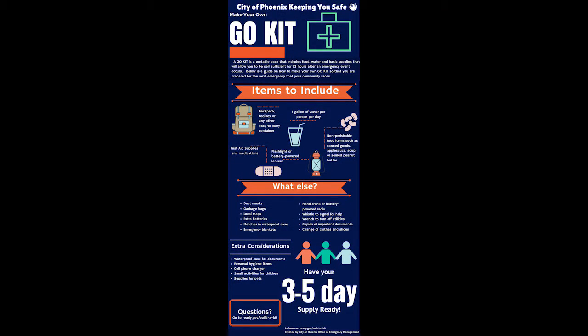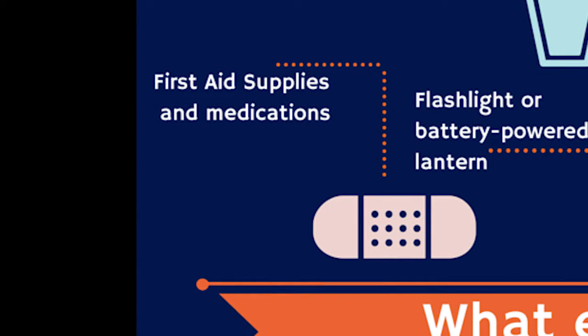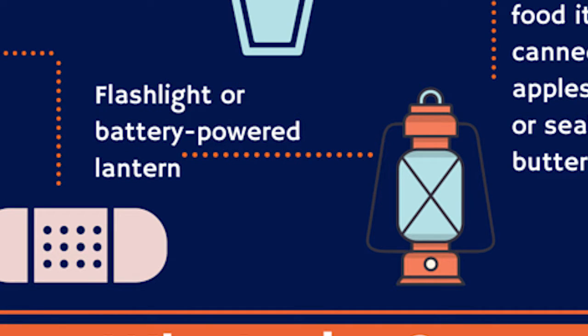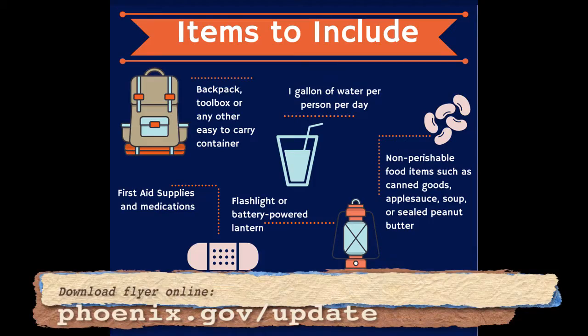Here's what you can do to stay safe. This year, the city is promoting to make your own Go Kit, a portable pack that includes food, water, and basic supplies that will allow you to be self-sufficient for 72 hours. Items such as a backpack, water, first aid supplies, flashlight or battery-powered lantern, non-perishable foods, just to name a few.